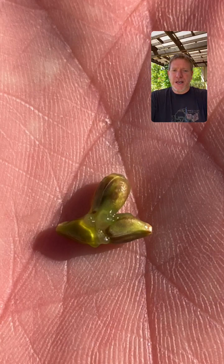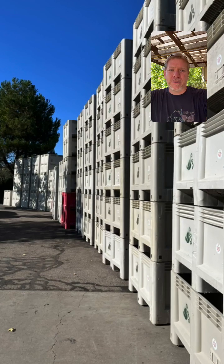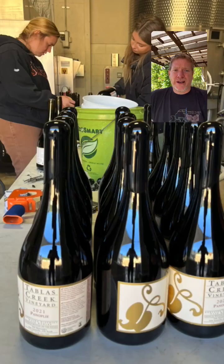So instead of picking, what we are doing is getting ready. We've got all of our bins washed and stacked in our parking lot. We are cleaning barrels. All of these are barrels that have been set down. We're steam cleaning them, making sure that they're ready to go for our white fermentations. We are finishing up the last little odds and ends of our bottlings. We're waxing the magnums that we bottled last month. And basically just doing what we can to get ready.